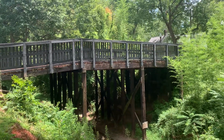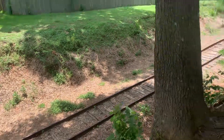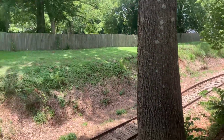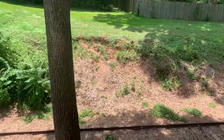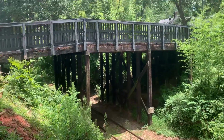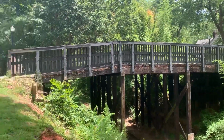This is a scene where Mr. Buddy lost his arm, and there's the railroad track. And as you look up the bank, it's pretty steep, so I don't know how they chose this location, but they chose it. And from here, look at that cool bridge. The bridge is closed now. You can't drive on it, but you can walk on it.